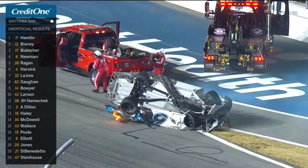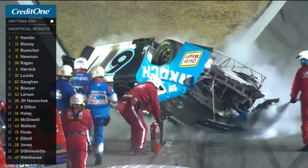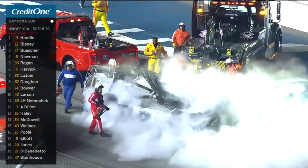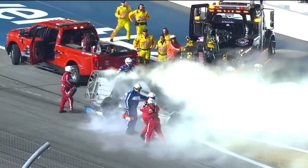Newman got turned, went up in the air. As he came down, he was hit by another car and launched skyward, coming down on his roof. The AMR safety team is there quickly to attend to Ryan Newman.